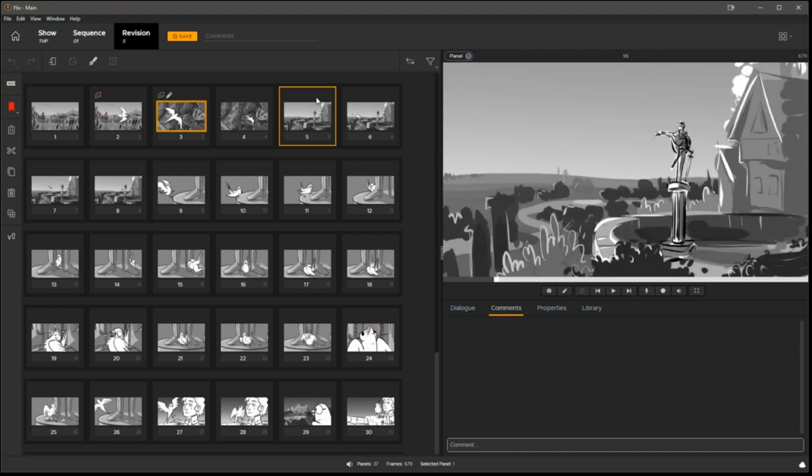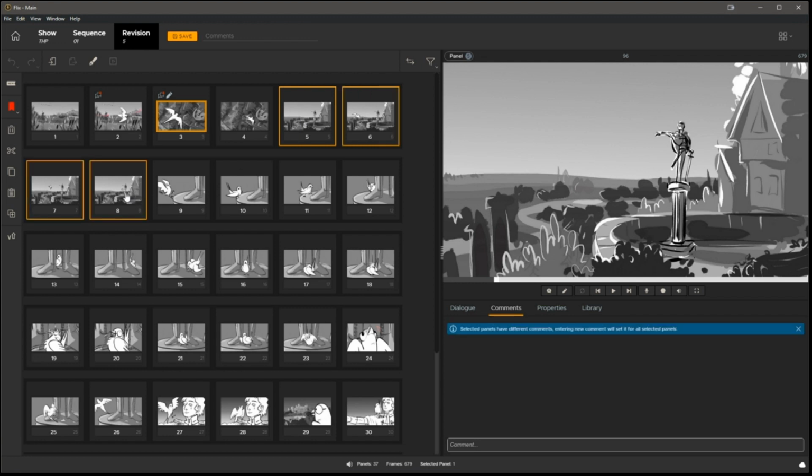So for this next section, as we are approaching the statue and we can clearly see it, I feel it would work better if we can draw more visual attention to the statue. So I want to create a comment that's going to indicate that, and it's going to take place across a couple of panels. So I'm going to shift select the panels, and then add a comment to increase the size of the statue.